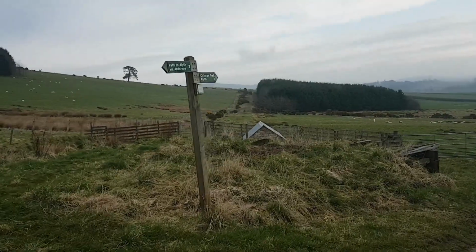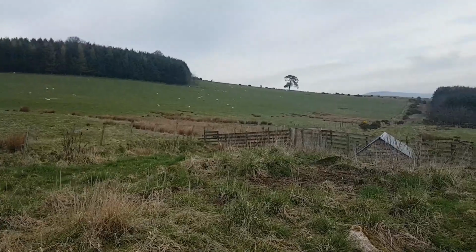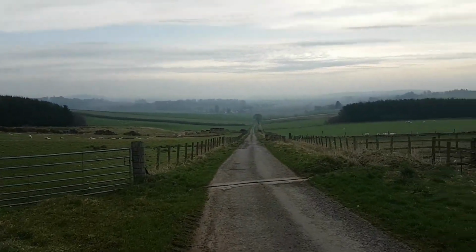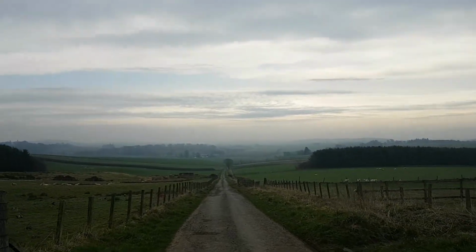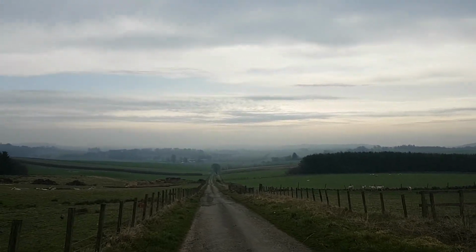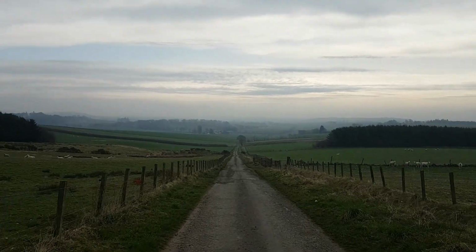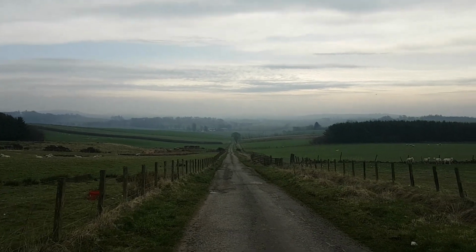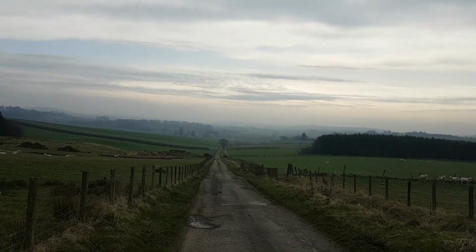Well, it's definitely not my day. I took a wrong turn, ignoring the markers. Oh man. Fortunately, I didn't go too far. Okay, now on this farm track or farm road, 3 miles to Alyth.